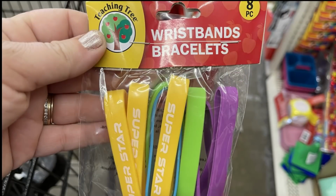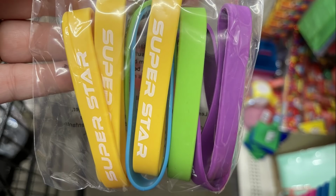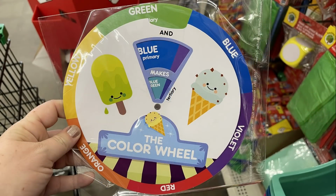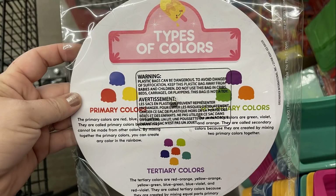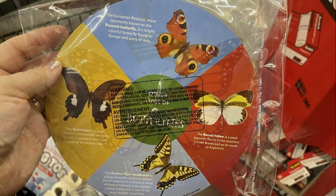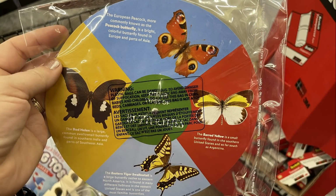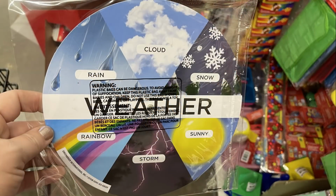Now in the teaching tree section, they had some new inspirational wristbands. You get 8 in a pack of those. They also had some different wheels, which are educational wheels. They had the color wheel, this one, which was the life cycle of a butterfly. They're double-sided. And then they also had this pack, which was the guide to the sky, and it talked about different types of clouds and the weather. So those were really nice.